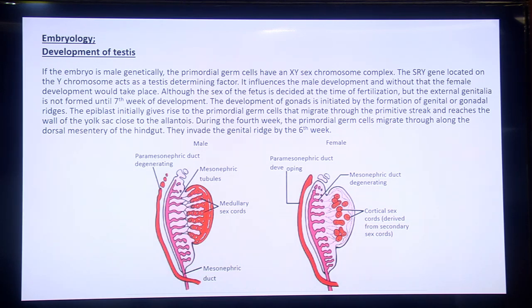What are the genital ridges? They are present in the dorsal aspect, lateral to the hindgut. So these are called genital ridges. Okay, let's move on.